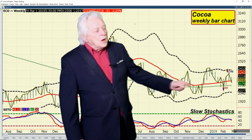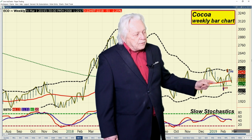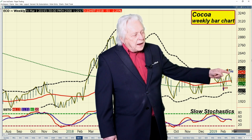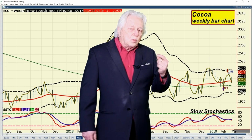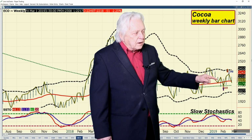In the cocoa market, you're at a key zone for a battle. You're at the 18-week average of closes. Support we've tested once at the 100-week. The market had a bounce, couldn't quite get to the Bollinger Bands, and just pulled back here. So we're not trending on the weekly chart. We have a lower low and a higher high.